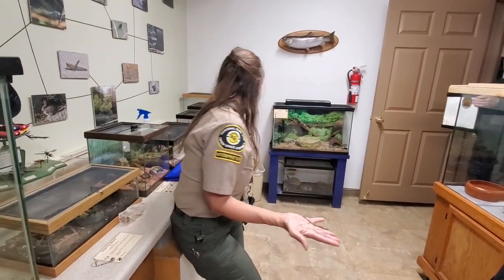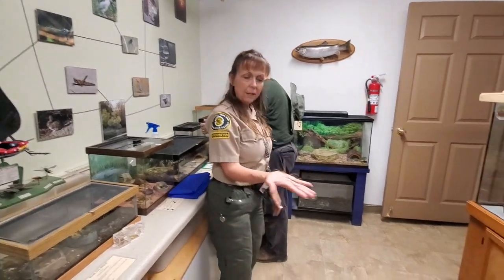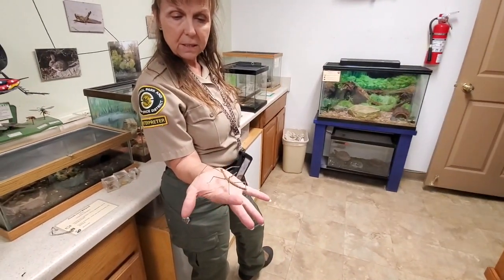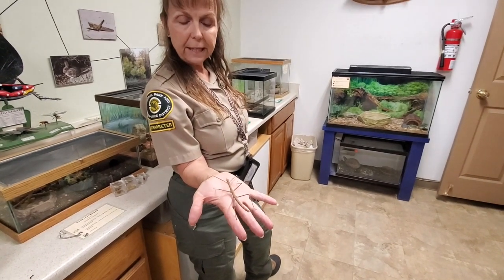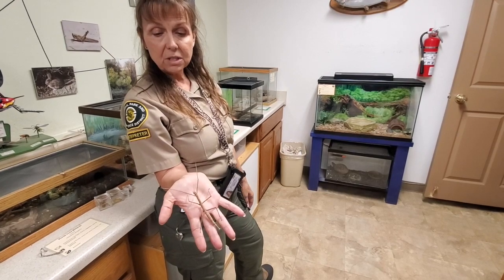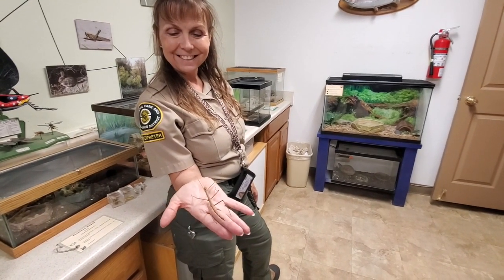Would you like it up on the table? Oh, I think I just put it right here if you like. You can move the pink beetle back. Another neat adaptation for survival is they can regenerate their legs. So if a bird comes along and snatches their leg, they just say, oh, okay, well, I'll grow a new one then.